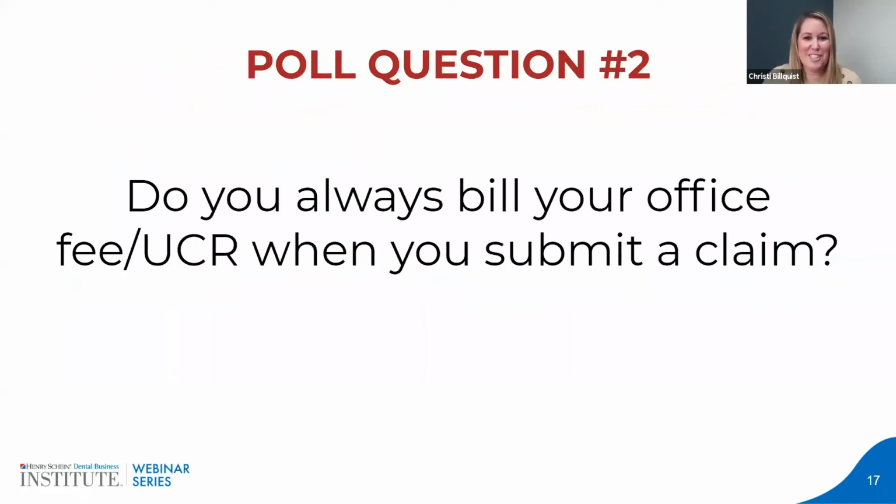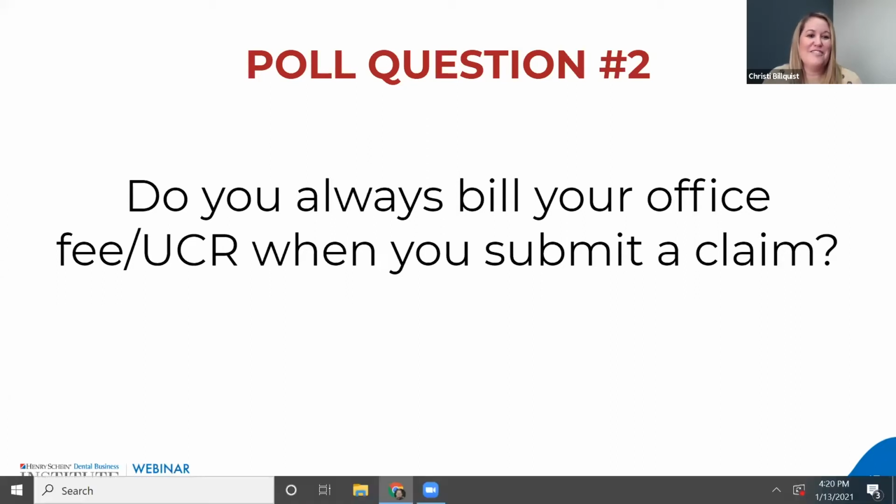Okay, so that leads us to poll question number 2. Do you always bill your office fee when you're submitting a claim? Or do you bill your PPO fee schedule, or does it vary depending on who you're sending the claim to?